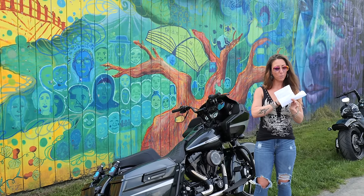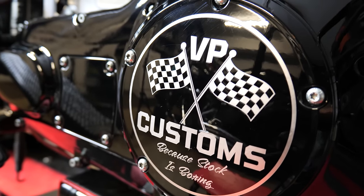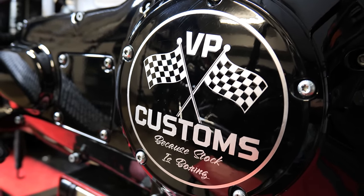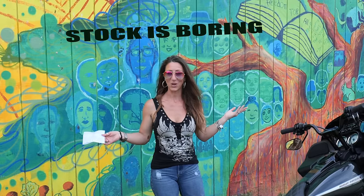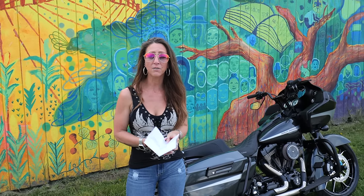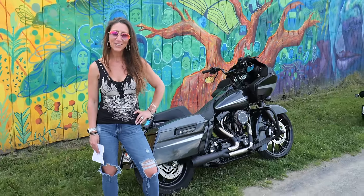Last, I think, but not least, we have the derby cover. Oh yes, our Granite State Customs custom derby cover over here, obviously. You can get your very own custom derby cover by Granite State Customs. Great people to work with. Well, do we have anything left on the list?